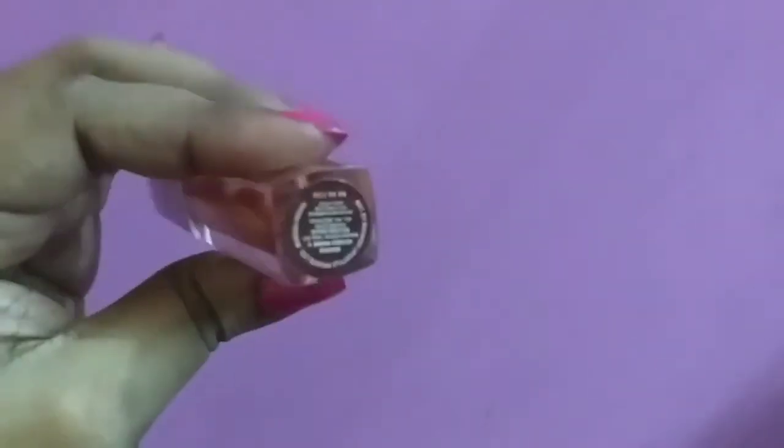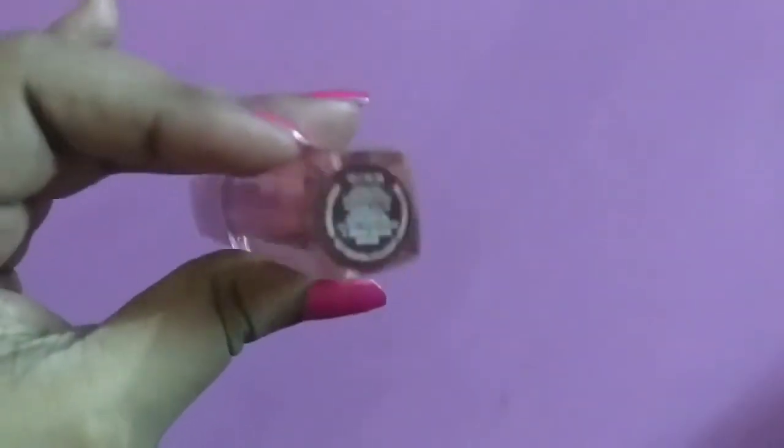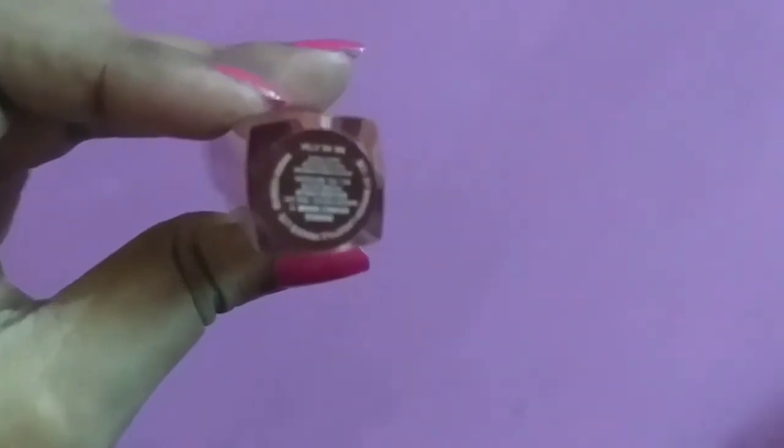This is Darling Isabella's Duchess Brown. It's a beautiful pinkish brown nude color, and this is going to suit each and every skin tone. I am in love with this shade, guys. It is really very beautiful.